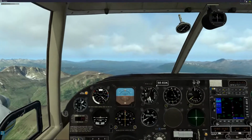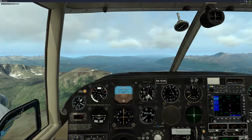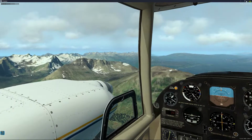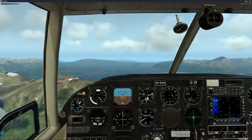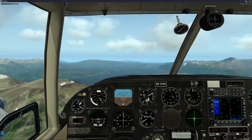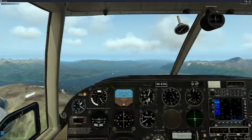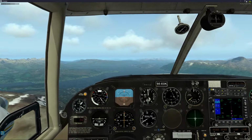Have them open anyway for landing. I always forget to close the cowl flaps. That looks really good over there, doesn't it? Really nice mountains. Actually on a pretty good descent rate for the... Might have to level off. I'm just watching these glide slope needles here to make sure they don't come down too much.